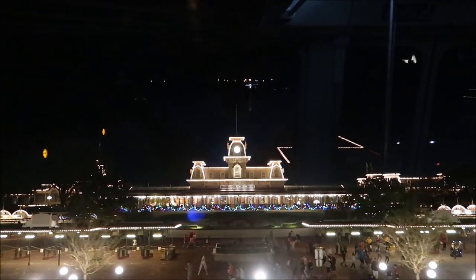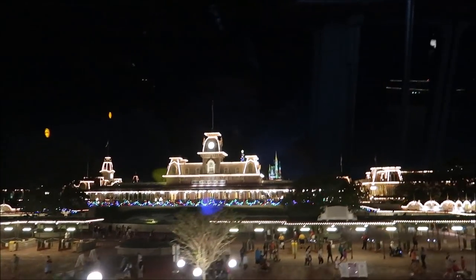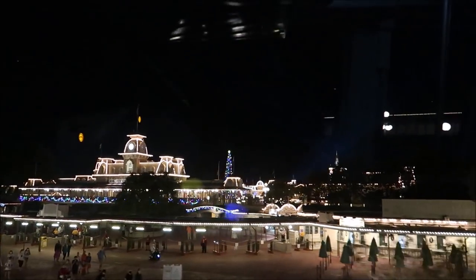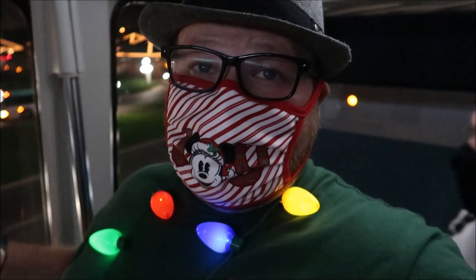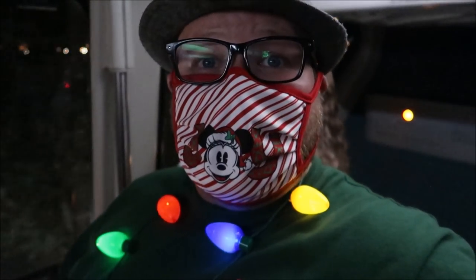Look at that beautiful, beautiful train station. And if you remember in the beginning of the video, I said we will be back at the Contemporary so you can see the tree with the lights actually merry and bright. And we're here. Look at that beautiful tree. Oh, there it is.